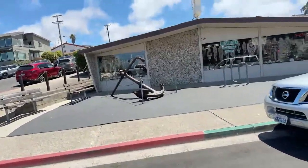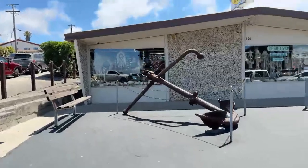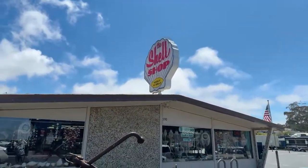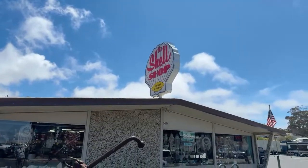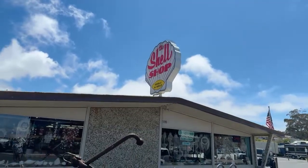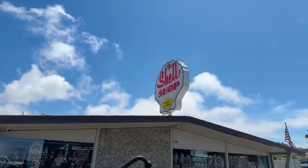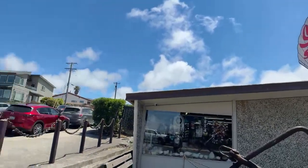Actually this might be better from the other side of the street. There's the shell shop. That might be the oldest thing here. That was here when I first came here in 1975. Even the sign is still the same. Look at that old neon. You might be able to see the spikes at the top, which are to keep the gulls off.